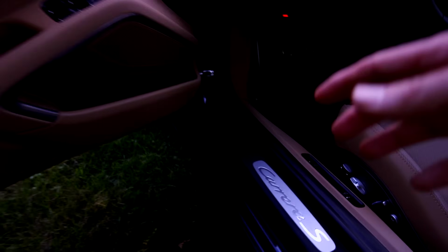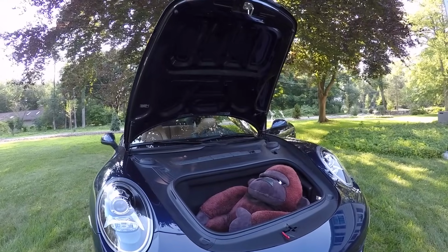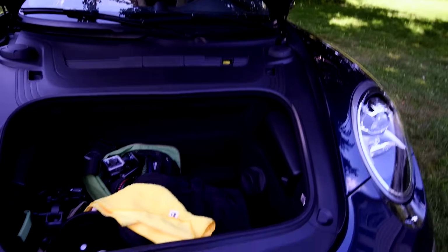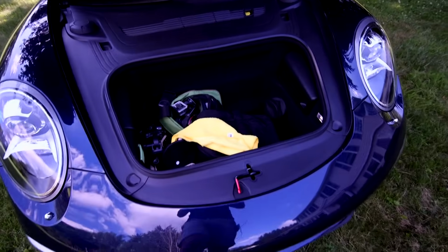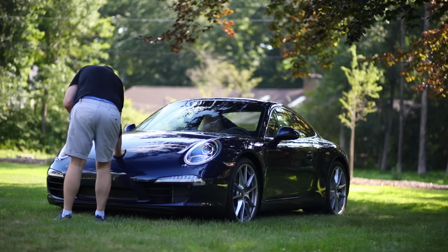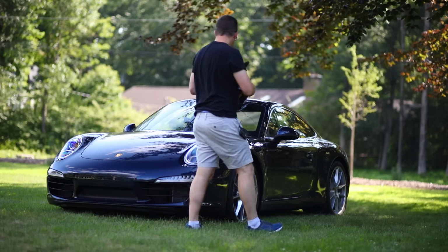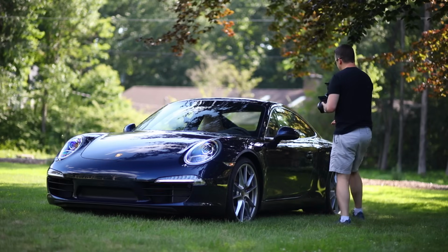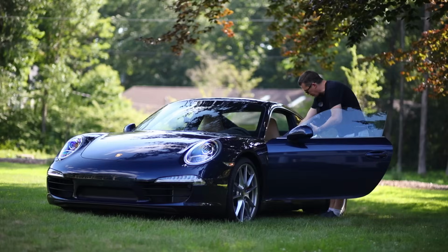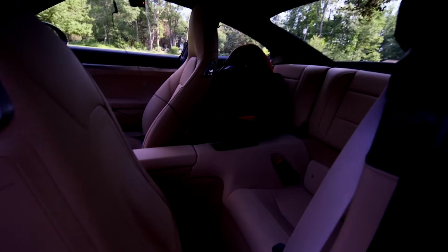Pop the frunk, here we go. It's good stuff, gorilla storage here, but today we've got my camera gear. But you can still see how deep it is down there, nice and deep, plenty of room for stuff. But yeah, that's the joy of the 911, there's room in the front. But of course, you've got the back seats as well. The back seats are where you tend to throw your groceries and your other bits and pieces, and your small people as well, and your little dogs. They all go in the back, and of course, the back seats fold down, and there's plenty of room.